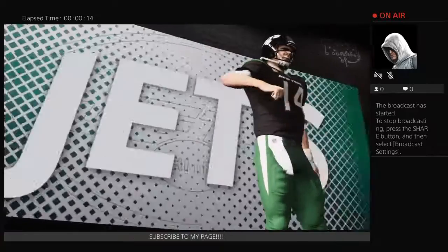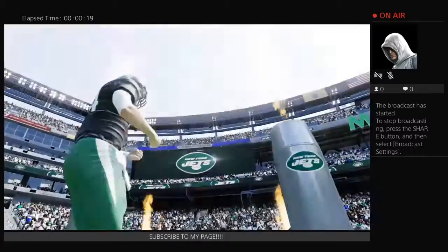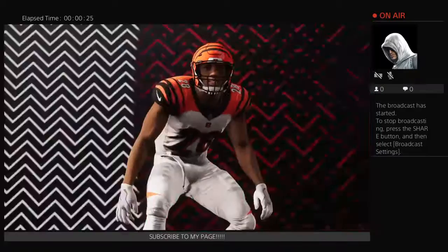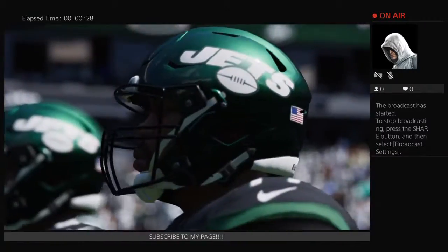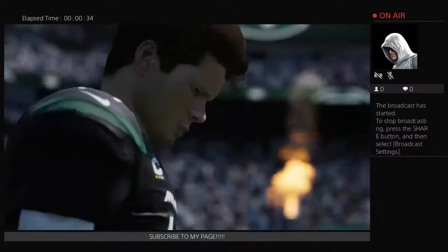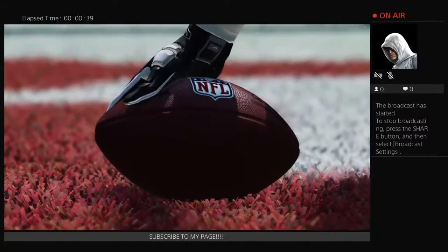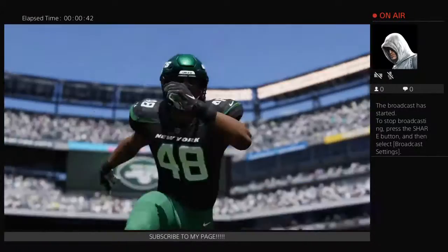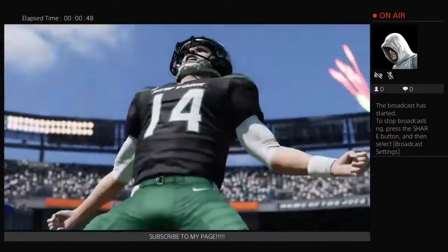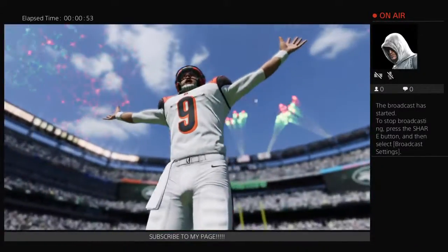Today, from MetLife Stadium in New Jersey, this is the National Football League. Jets taking on Joe Burrow and the Cincinnati Bengals.